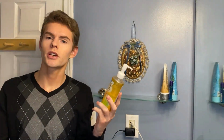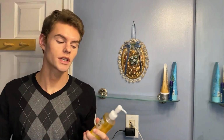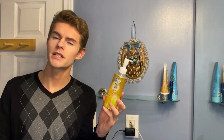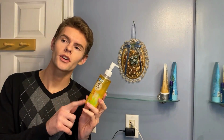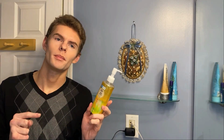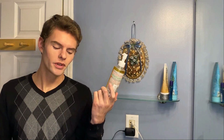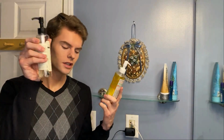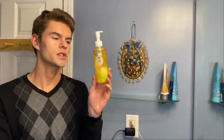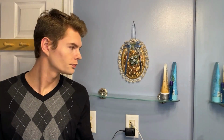It does a pretty good job. I would say it takes off 90% of everything on your skin, which is pretty good. I use it as a first step cleanser. I really like it. But when I first started using this, which was like 3 years ago, this product was about $12. Now it's like $20. So I've been using other alternatives. So I'm not going to repurchase this, but I'm going to keep it and use the rest of it up.